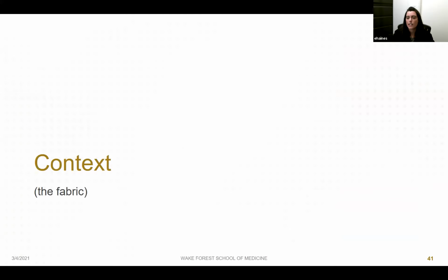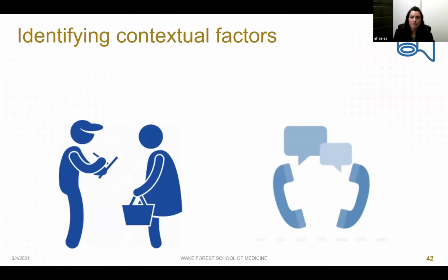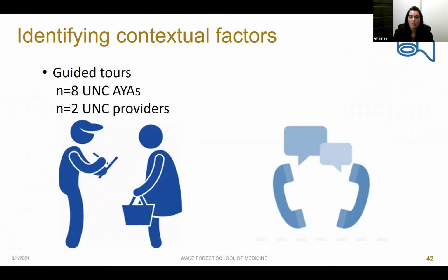Once we had revised the needs assessment, we turned our attention to how it might be implemented and delivered in practice. And we used ethnographic contextual inquiry to identify contextual factors that should be considered in the design and implementation of NASB. In contextual inquiry, in-depth data on a few carefully selected individuals informs a fuller understanding of users and their context. And ethnographic methods can be particularly useful for contextual inquiry, given that its key premise is observing users in their own context. So our ethnographic approach included guided tours with AYAs and providers from UNC.